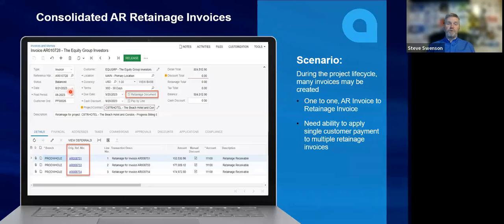Now they've simplified it so that when you bill your retainage and then the customer sends you one payment for 3 holdback amounts over time, you can actually apply it to all 3 of them at the same time. So they've increased that visibility, which makes things a lot easier for people that are doing holdback and retainage invoices.